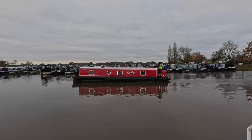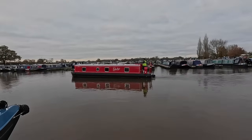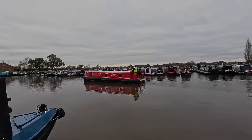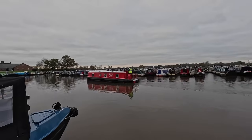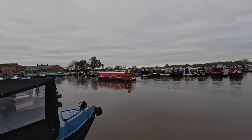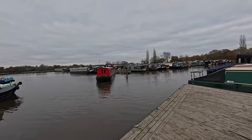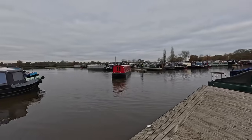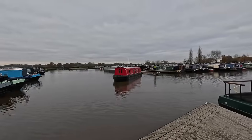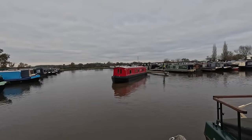Isn't that a picture? That looks absolutely gorgeous. I feel quite overcome, actually. Absolutely gorgeous. Oh, that's lovely. So I got an end mooring as well.